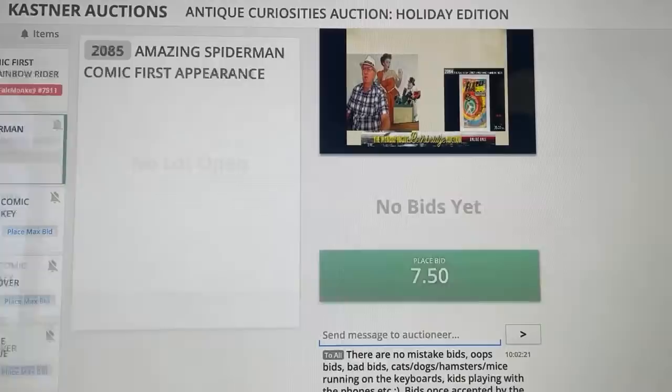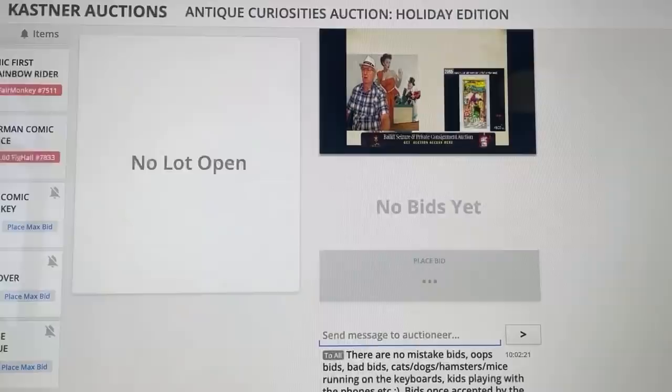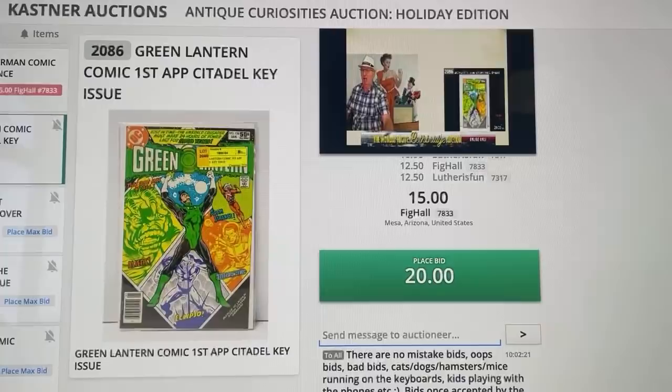And it's all to do with if it's the first appearance. Somebody like this is the first appearance of Hydro-Man. Anytime you have a first appearance, it's considered a key issue. Sometimes if you have an artist who does their first artwork and they end up becoming very famous, it's a key issue. So I've had to get an education in comics in the last year or so coming across so many comics. So this is the first appearance of a character called the Citadel. It just makes it a key issue. And these are the issues that start going up in value if they do a movie in particular.